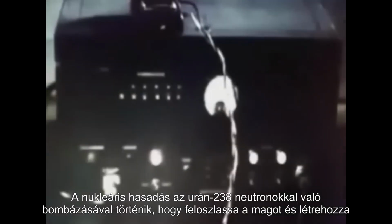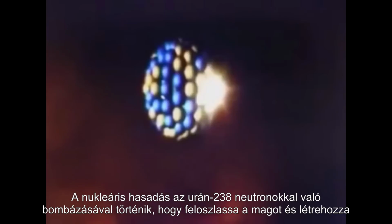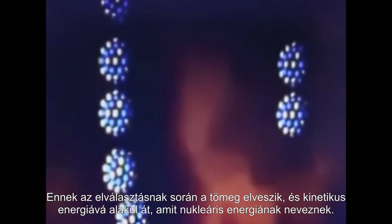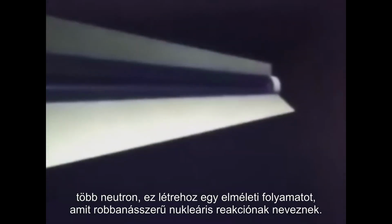Nuclear fission occurs by bombarding uranium-238 with neutrons to split the nucleus and create the isotope uranium-235. During this split, mass is lost and converted into kinetic energy, which is known as nuclear fission. If each of those neutrons then goes into another uranium nucleus, causing more fission and many more neutrons, this creates a theoretical process known as an explosive nuclear reaction.